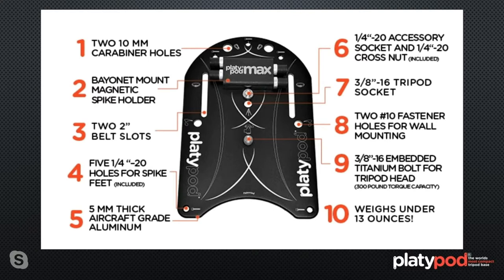just below the spike holder, so that if you want to stow your Platypod on a tripod, you can do that. If you want to put a quick release plate under the Platypod, some people like to do that, you can do that as well.